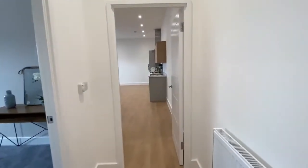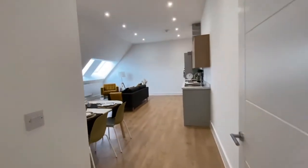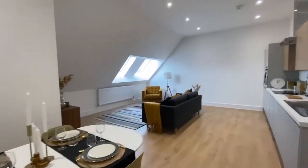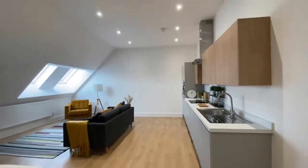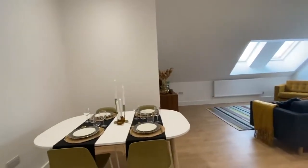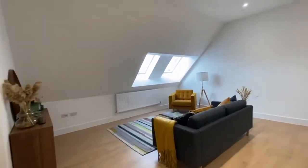If we take a look down the end, we've got the open plan living area in here. Really good space. Got really tall ceilings here, so it's lovely. Feels light and airy. Plenty of natural light as well.